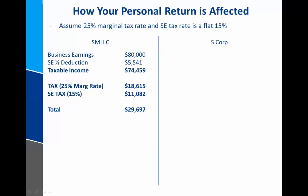So another tricky thing about the tax code is that the business earnings within a single member LLC, whatever that bottom line is, not all of it is technically taxed at 15%. There's a minor adjustment that you make to it, and that will lower it. And then that adjustment figure that you just calculated, that's what's taxed at 15%.